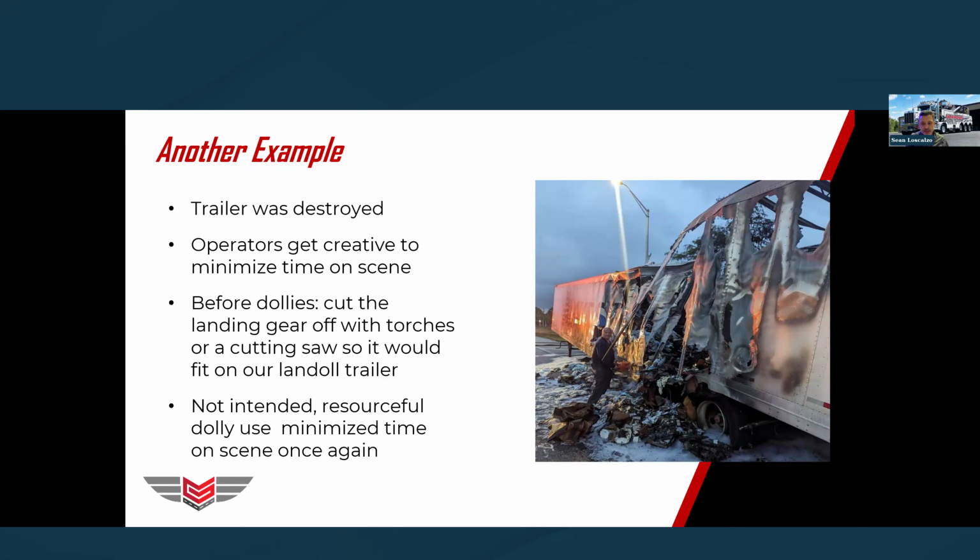This obviously wasn't something that dollies could solve by just hooking up and going down the road. You can see the load has been dragged out. Fire department was there for hours putting it out, and it kept catching fire. But before dollies, for us, I would have had to cut the landing gear off and had significant labor involved in trying to spin this around and get it on a trailer.